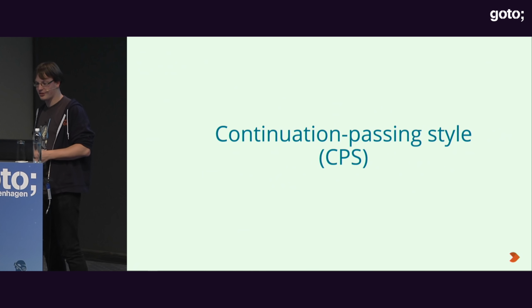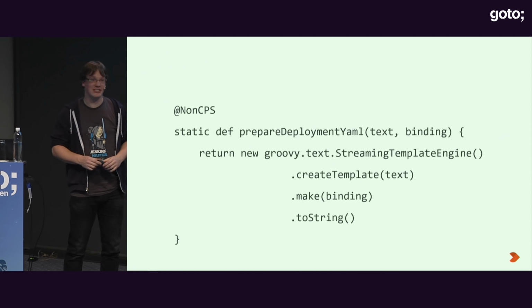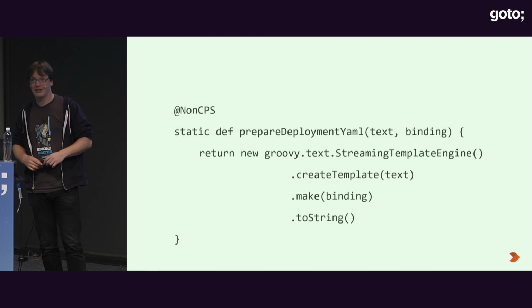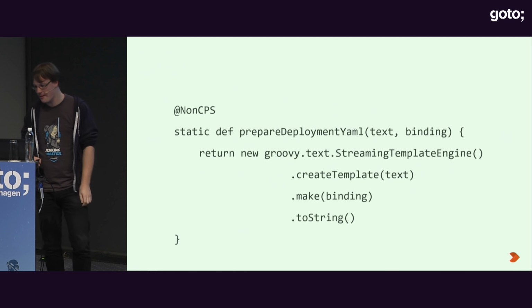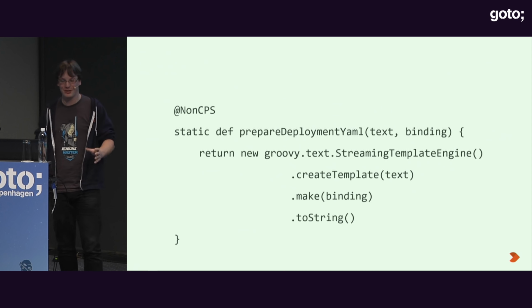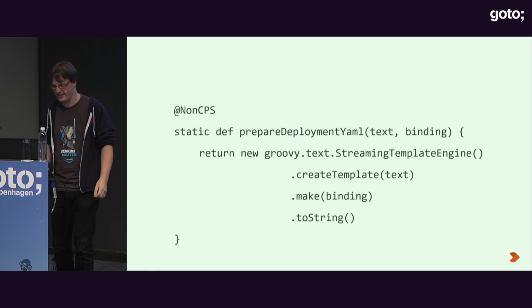And you're going to need this, for example, if you use the Groovy template engine, because the template engines do not implement Serializable. I don't know if there are any Groovy pros in the room here, but I'm using the streaming template engine and not the simple template engine, because the simple template engine somehow leaks a serializable variable, even though it's in a NonCPS block, so I don't really know what's happening there, but the streaming template engine works, just roll with that.